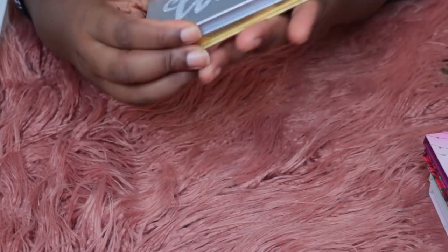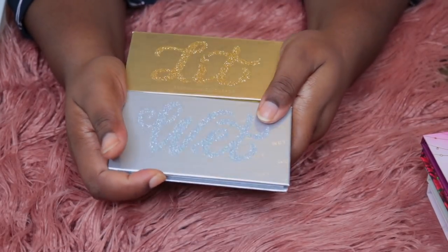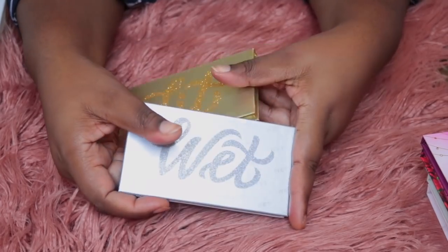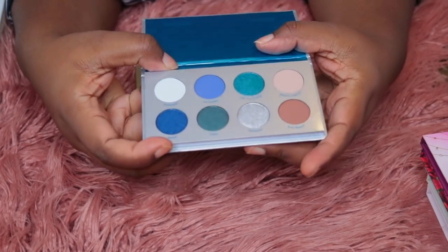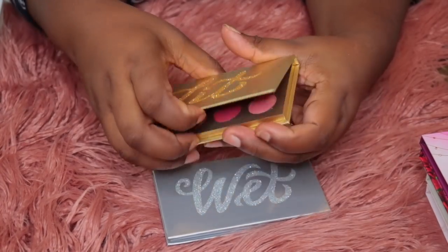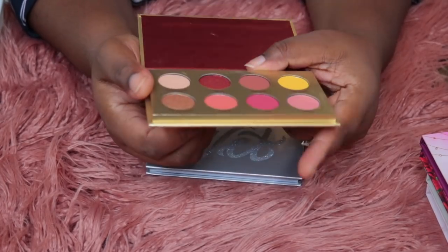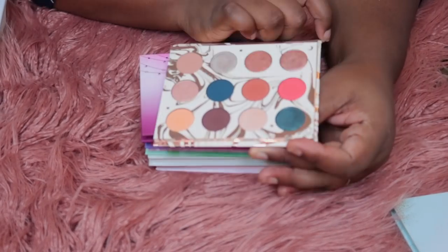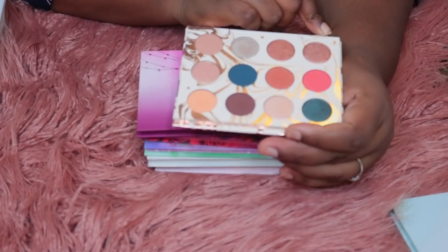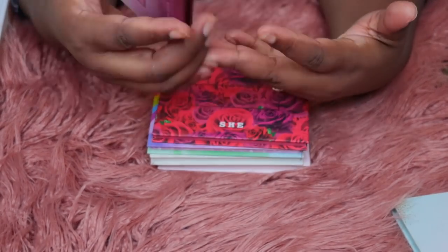Now, I did get the Bretman Rock X Colourpop Lit and Wet. Only because I love Bretman Rock. Honest to God, it was the only reason why I purchased this palette. And then the lid, which is more my alley. Beautiful shades once again. No mirror, which is fine. So we've got the Dream Street. I think everybody's got this by now. You would have seen this multiple times. Love, love, love. What's this one?